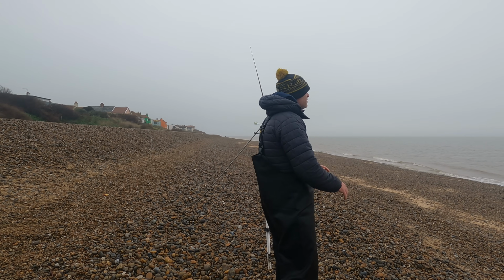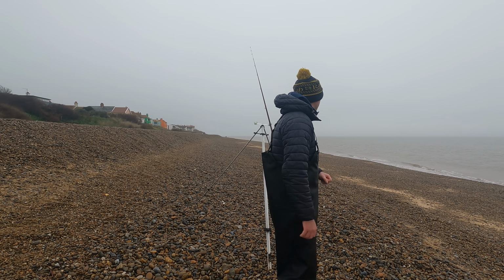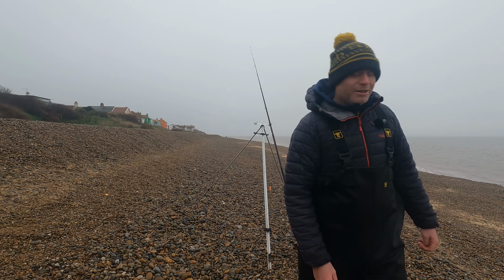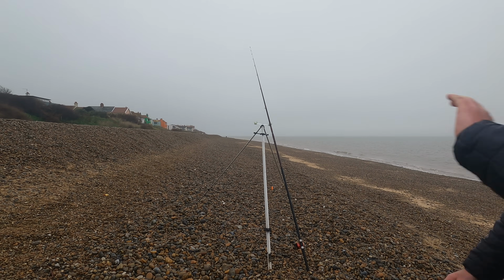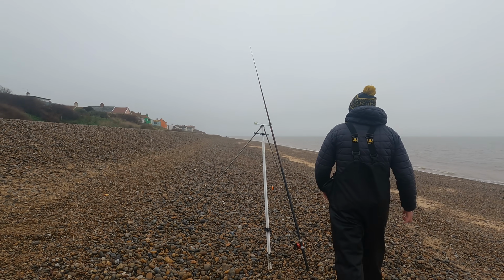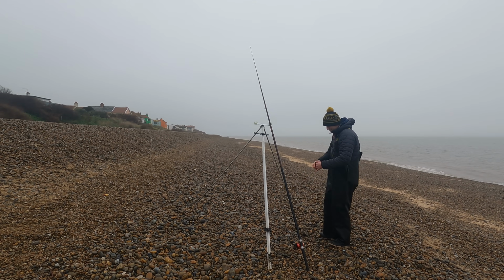It's completely deserted now, more than what it was. There was a lot of people here earlier. I thought to myself, I'll come down here, get out of the way of the crowds. Thought Town Beach at Aldborough would be absolutely rammed. So we'll come down here. And it appears that a lot of people that I was speaking to had the same idea.